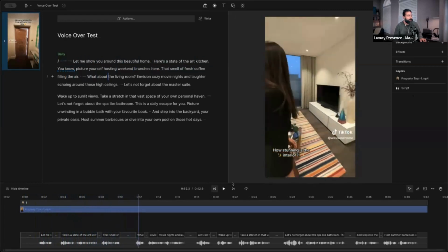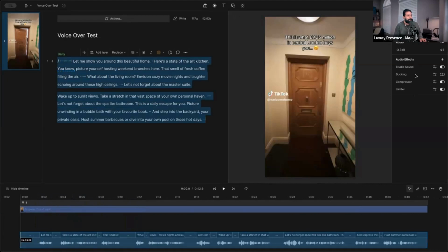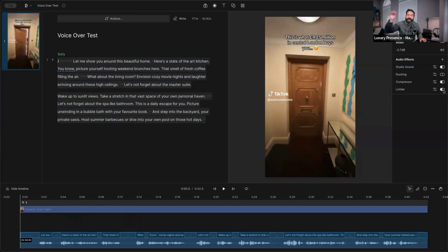Much better. And there's a few other things I like to do just to make it a little bit cleaner. Let's go to compressor. You can add a classic voiceover compressor. That's a good compression preset that you can use to give a bit more depth to your voice. Add in a limiter so you don't get any of the high peaks in your voice. And then these three settings, that's it.